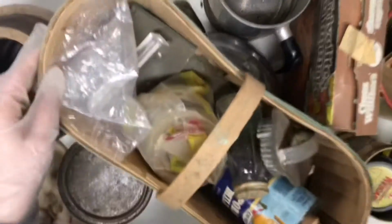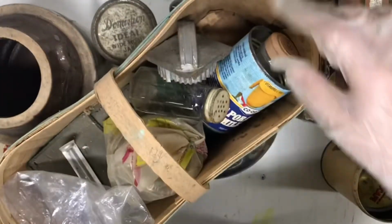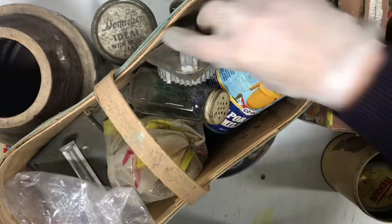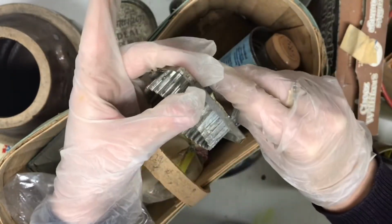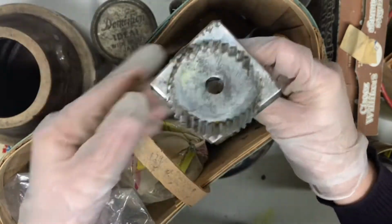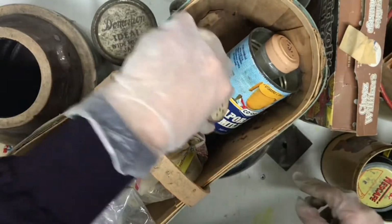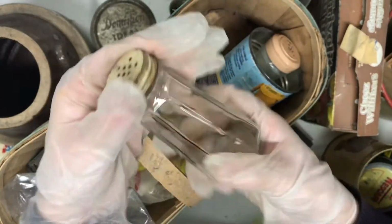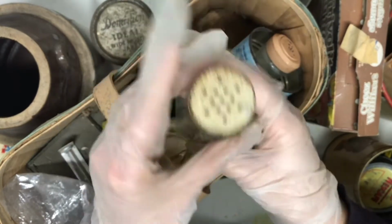Couple more items to go through here. Another fruit basket. Here is a cookie cutter. This one, it's actually broken, but there is a vintage cookie cutter. Another vintage shaker. We've been getting a lot of these out of the house as well.